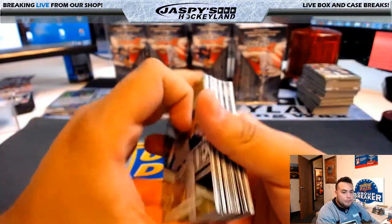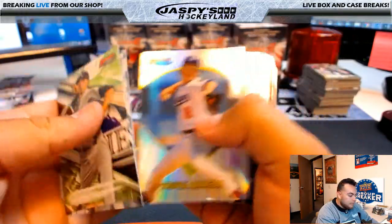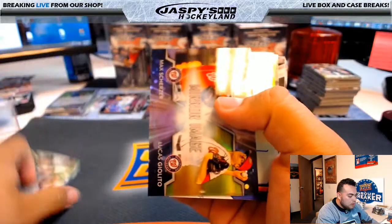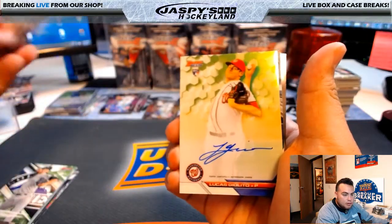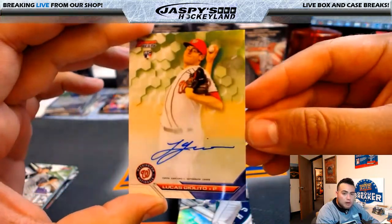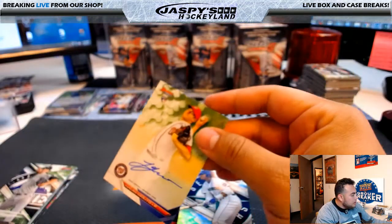Alrighty guys, next box, good luck. Kenta Maeda. Ichiro. Mirror image. And we got a Lucas Giolito. Autograph. Washington Nationals going to Michael C.